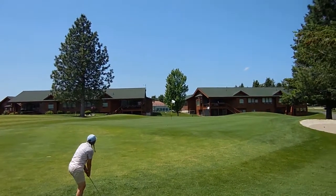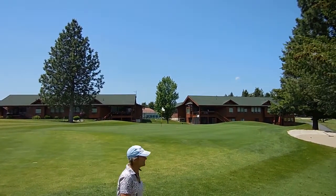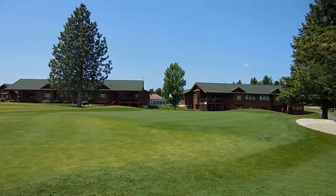And there she goes, rolling towards the flag. Good hit, hon. Yeah, she's about 3 feet away from that.